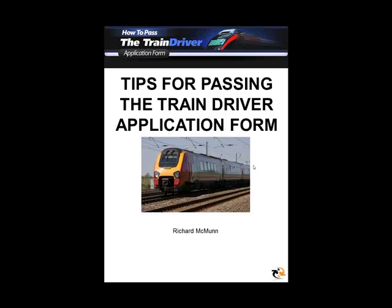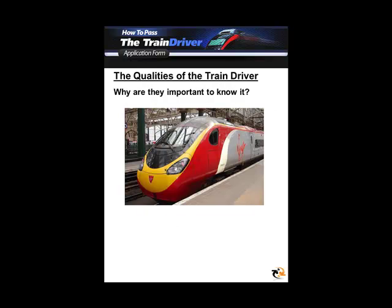Now, it's no secret that becoming a train driver is quite difficult. On average there are over 400 people for every one single job advertisement. So therefore the competition is fierce, and you're going to have to make sure that you're at your best and you submit a comprehensive and relevant application form.